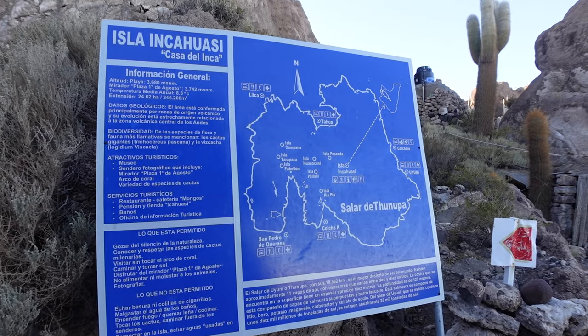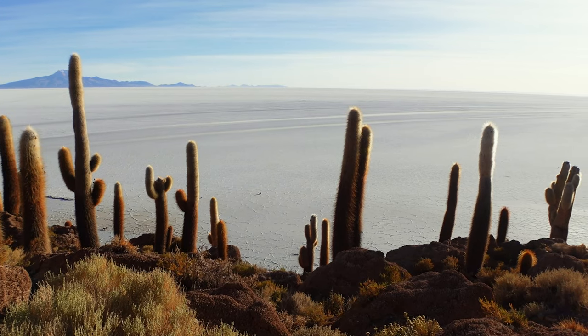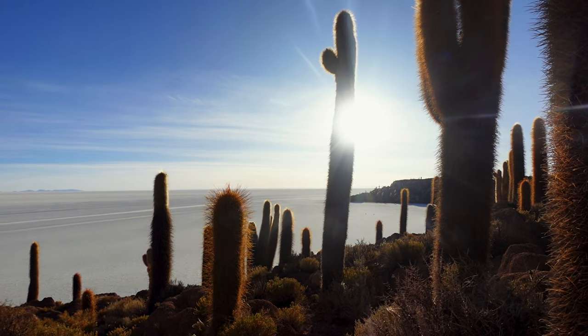So we've just had some fun on the salt flats, and now we've come to Isla Incahuasi, which is a mountain, I guess, in the middle of the salt flats, full of cacti. Again, if flamingos were my favourite animal, then cacti are my favourite plant. So gonna have loads of fun here.